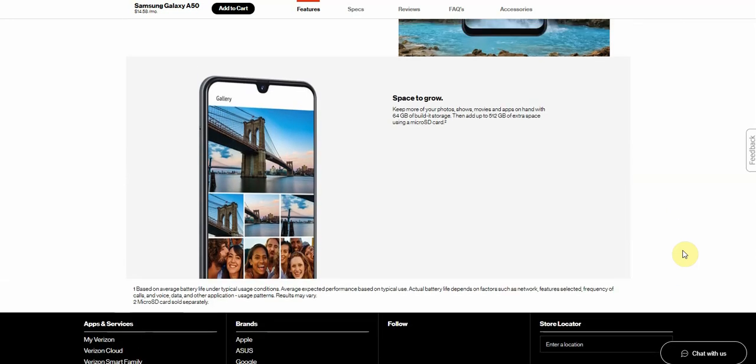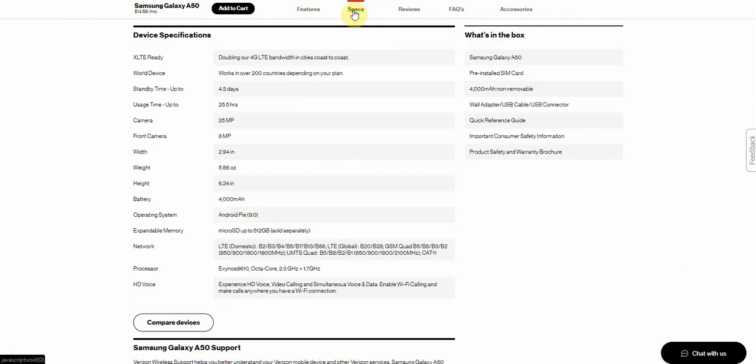Space to grow. Keep more of your photos, shows, movies, and apps on hand with 64 GB of built-in storage. Then add up to 512 GB of extra space using a micro SD card. That's pretty dope. The fingerprint sensor, I don't know where it is. It's probably maybe in the screen, maybe an in-display fingerprint sensor. I don't know.